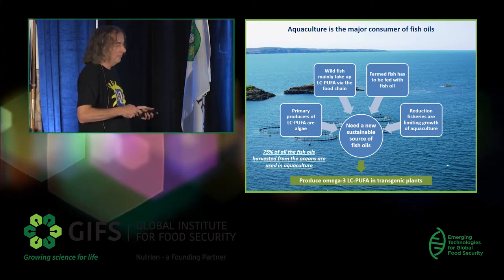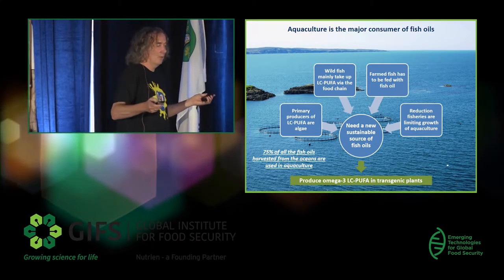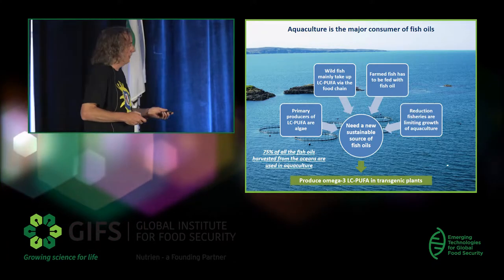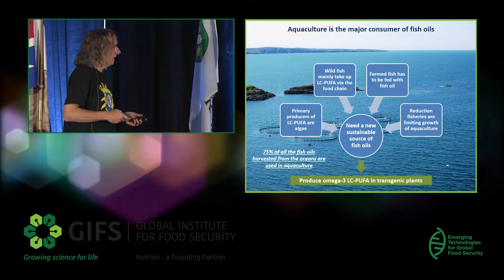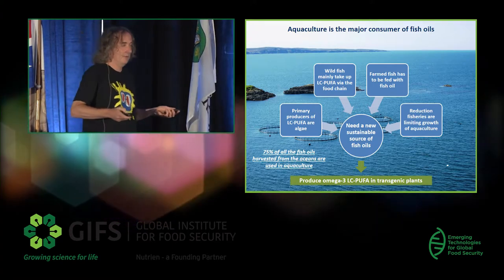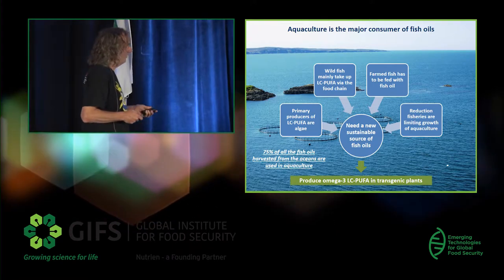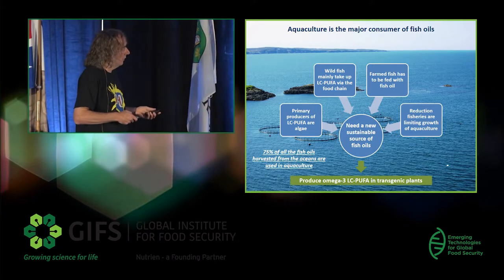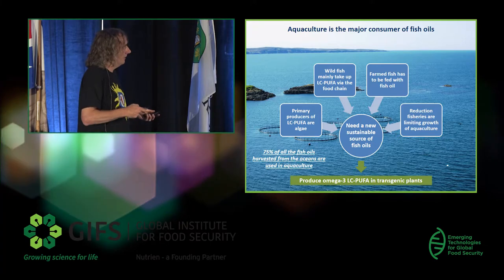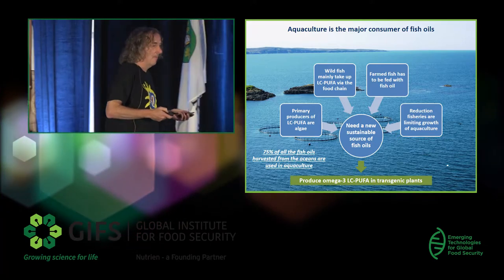But if you're in a pen, there is only one trophic level. It's you, the fish, and the farmer. And if the farmer's not feeding you the right diet, then the fish produced via that process don't have the omega-3 fatty acids. So that's why fish farming has become the primary consumer of all the fish oils that are harvested from the ocean. They come out of the ocean, and they go back into the ocean.